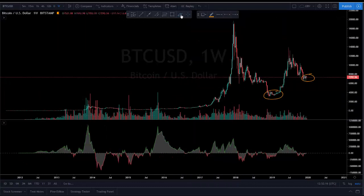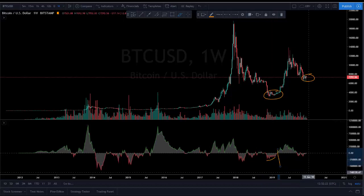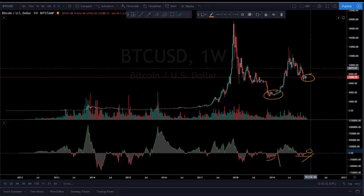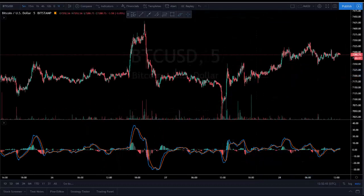The weekly view actually looks a lot more bullish than the daily view does. This dumping finished and turned to positive and off we went. This dumping doesn't seem as deep through this period and really seems to have that ending trend right here. Should we start crossing to the positive on this weekly as we're breaking up above this area, that's confirmation.